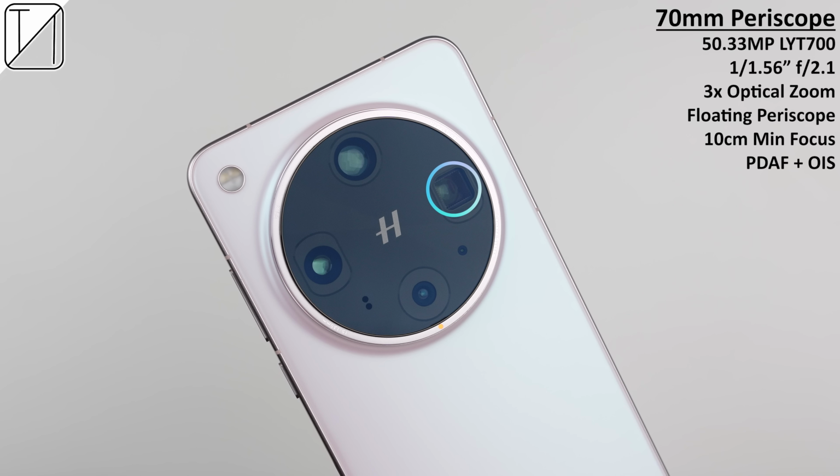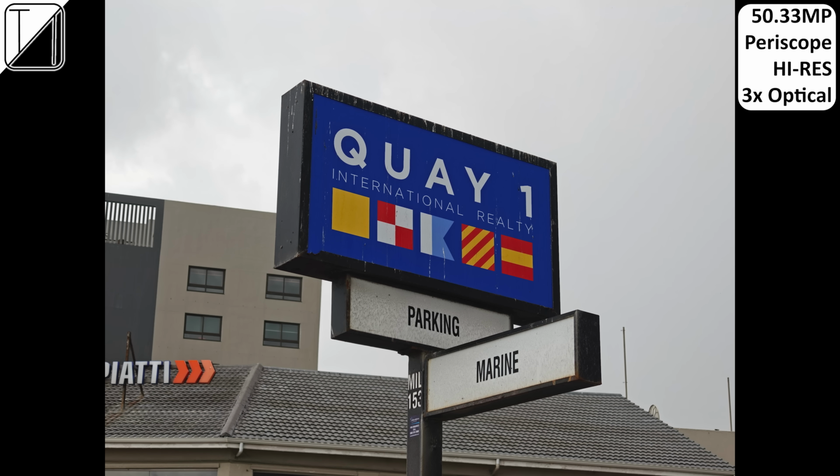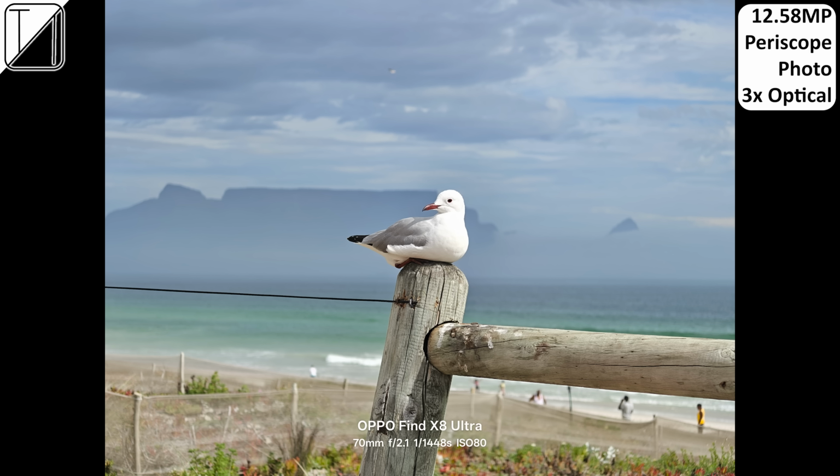The first is still a 50 megapixel camera with 3x optical zoom, and it's the same sensor size too. But it uses a new Sony LYT700 sensor, and this time it's a floating periscope so you can get much closer to a subject. But we'll get to that in a bit. It also has a new Prism OIS system and a new 6-element lens with super blue glass to help with infrared light, glare, and ghosting.